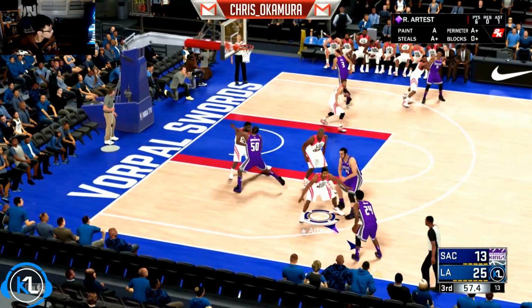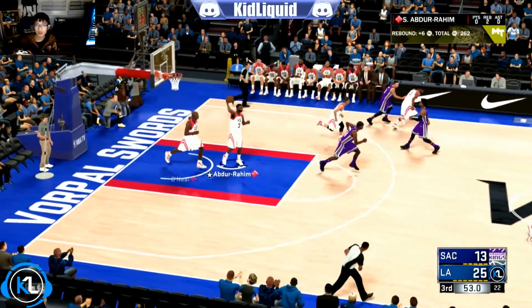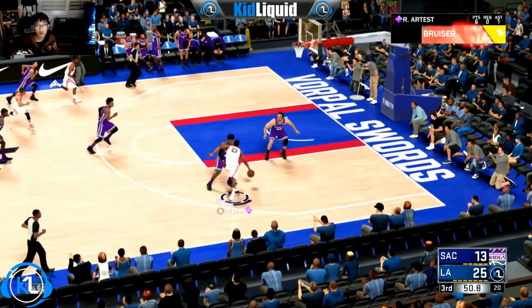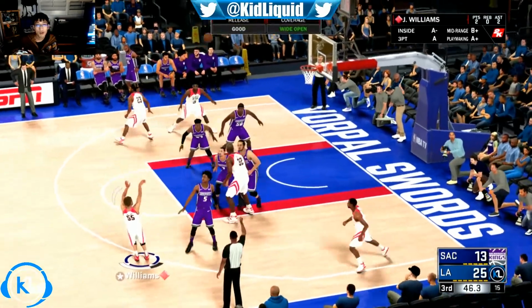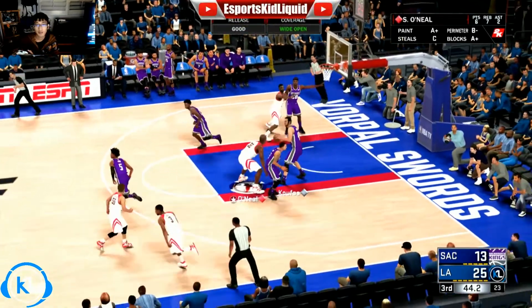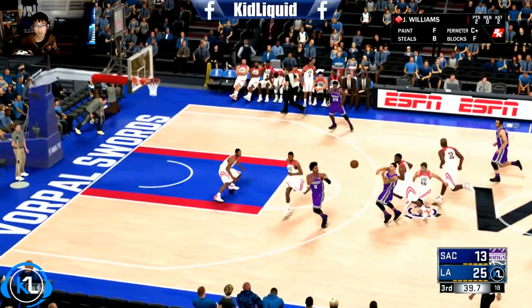There's the pick. Lets it go from deep. O'Neal with the rebound. O'Neal's got 6 rebounds in the game. Wade dishes to Artest. Nobody near Williams. That 3 off the mark. Sacramento trails by 12. Hill passes to Fox.